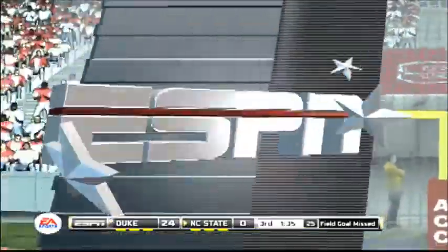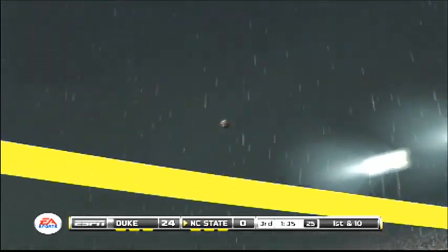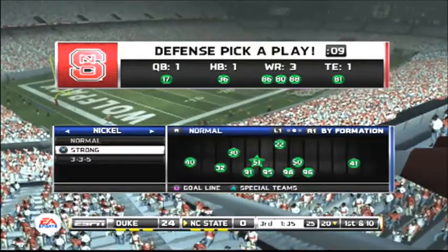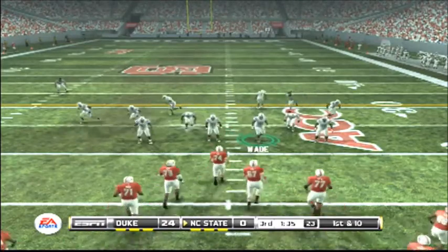Well, that's a tough break for these guys, and we're looking to put 3 points up on the board. So our count is still Duke 24, NC State nothing. They'll go to work at the 20. First down, 10 yards to go.